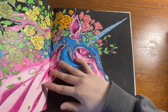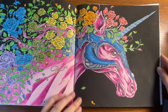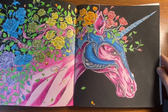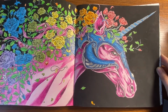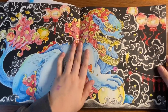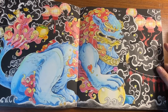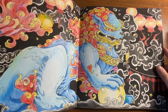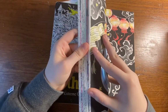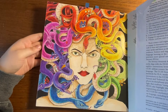This is my favorite page I've ever colored. It came out absolutely gorgeous. I'm so proud of it. It took me forever, but I love it. Again, all colored pencils. The background was acrylic paint. Medusa.